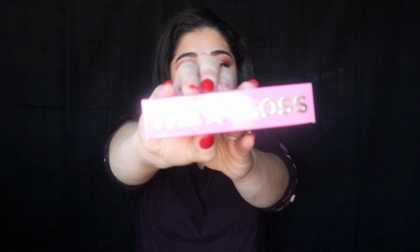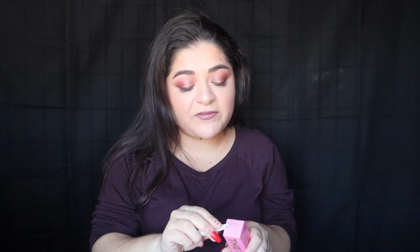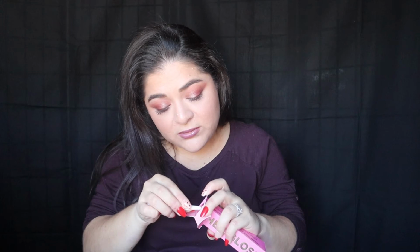Okay, so the next item we have here is the gloss. These are different from the Supreme glosses. And the color you get is Let Me Be Perfectly Clear. Oh, wait, is this a clear one again? Yep, I do not want to take this out of the packaging. So this will go in a giveaway.